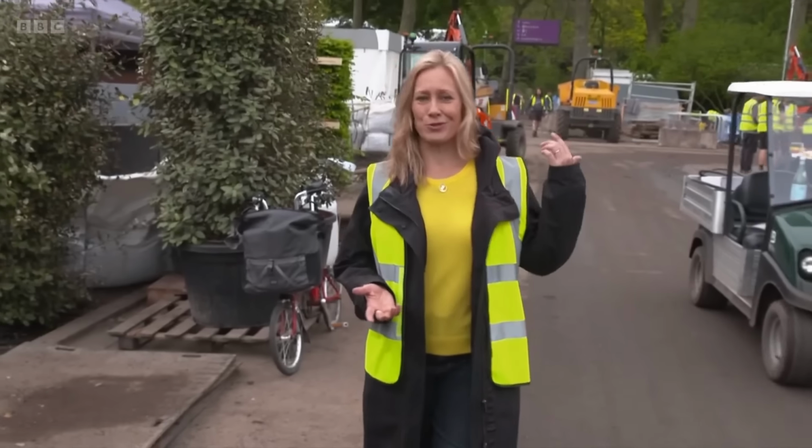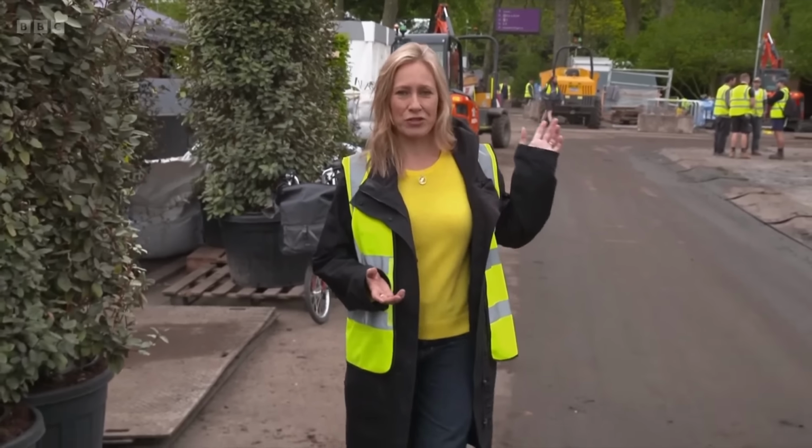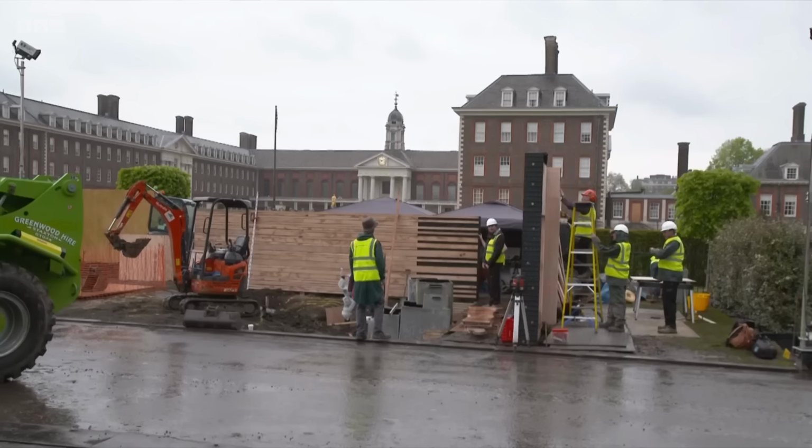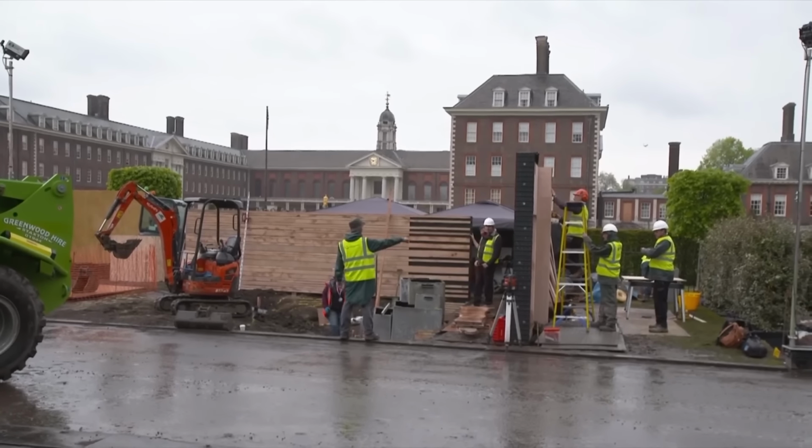It's really impressive what Tom and Jay are doing on Main Avenue, but I'm about to meet another duo who are tackling water management on a somewhat smaller scale.